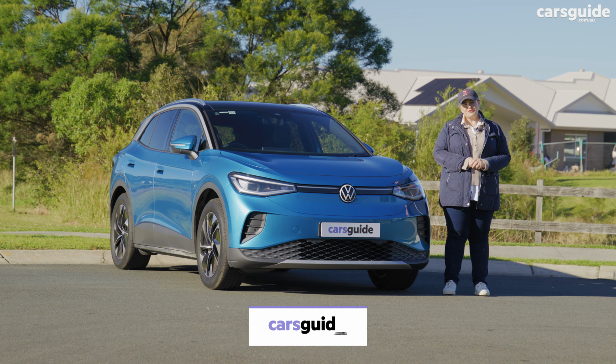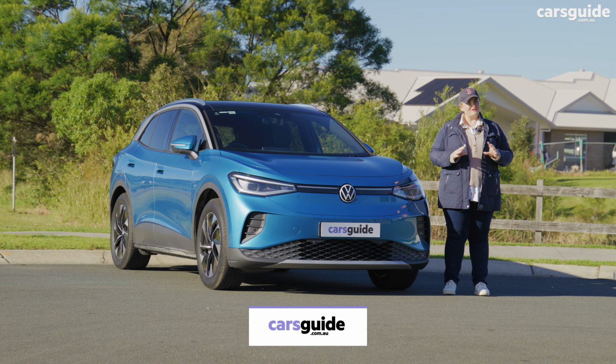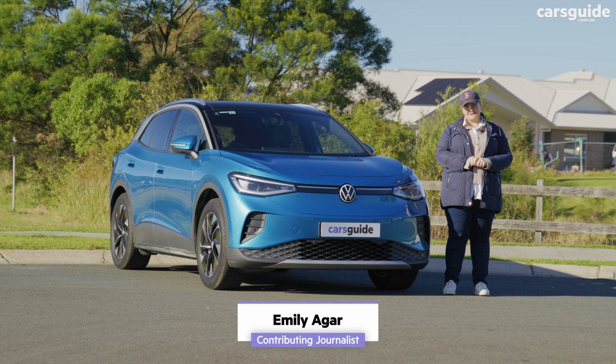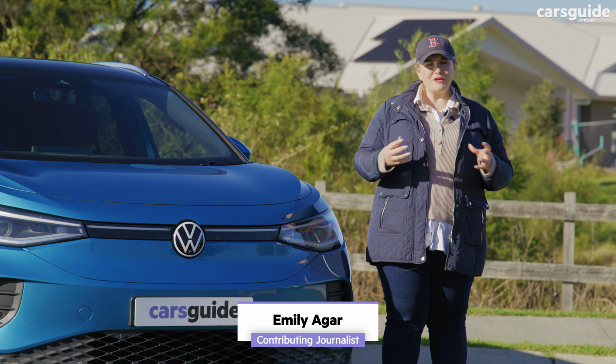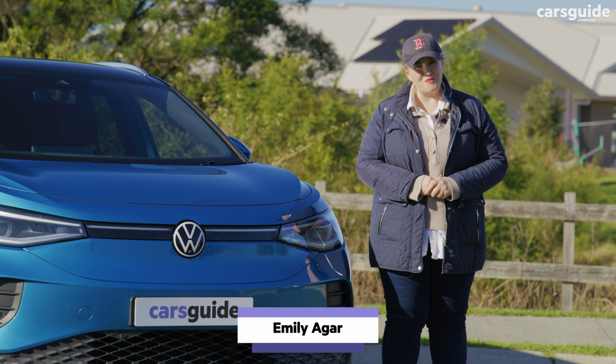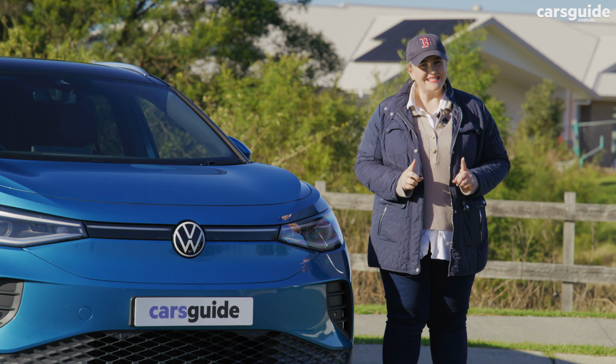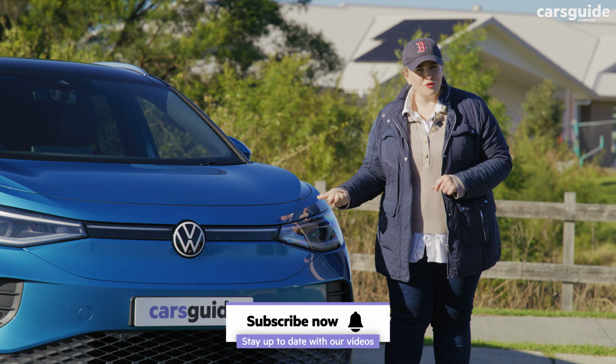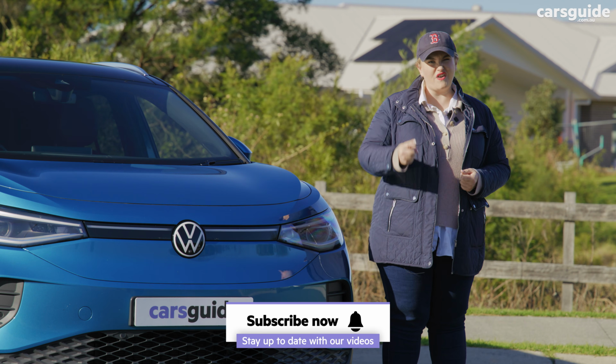The new all-electric Volkswagen ID.4 Pro has finally landed, and my family of three have been putting it through its paces this week with school runs, big grocery trips, and a chaotic weekend road trip, all to see if this mid-size SUV has been worth the wait. Is it practical enough? Is it fun enough? Let's find out.